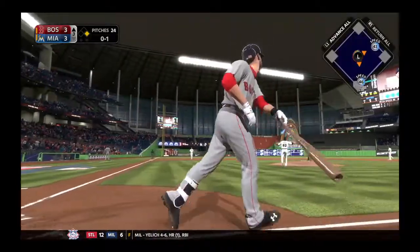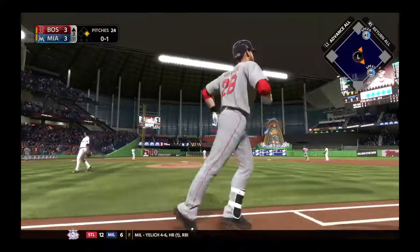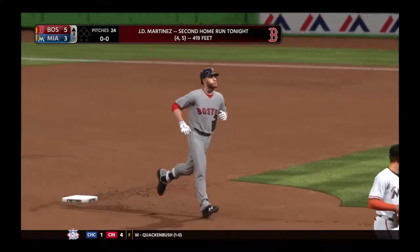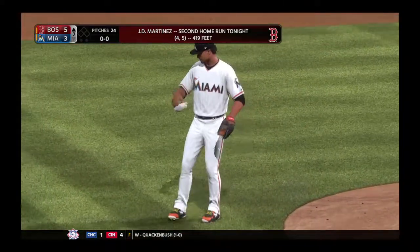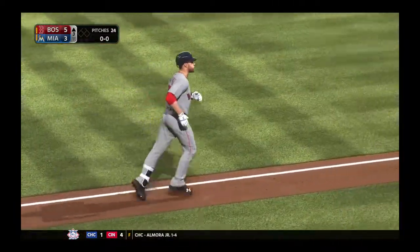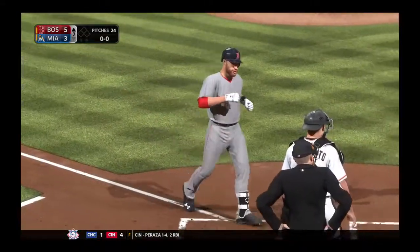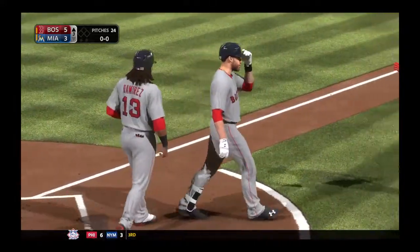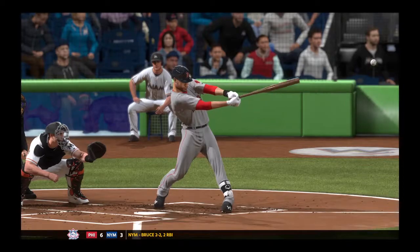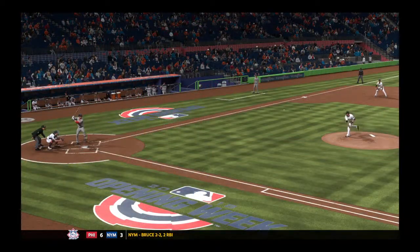A swing by Martinez, and this is driven to left. And this ball is gone. No chance to make a play on that one. It's a 2-run shot to straightaway left, his 2nd of the game, and it's now 5-3. Well, in just a little more than 2 innings of work, he's given up 2 homers. Could be just one of those games for him. We'll see how much rope they give him. It's definitely getting shorter at the moment.